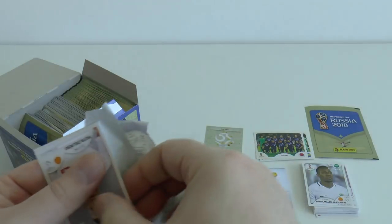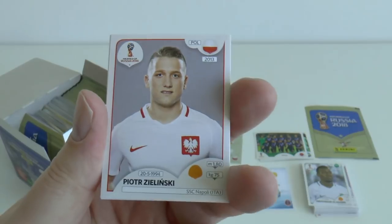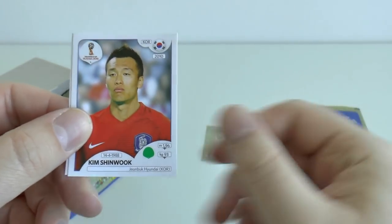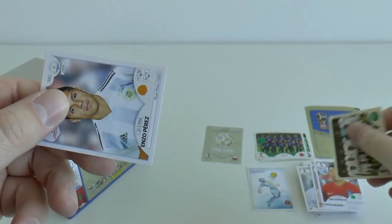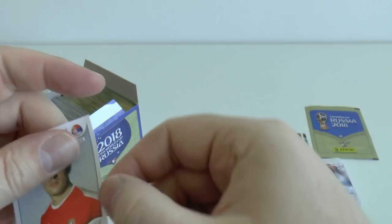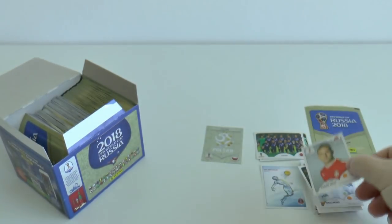Next up is the ex-Udinese, now of Napoli, Zielinski for Poland. Shinwok of Korea. Saudi Arabia team there, team lineup. Followed by Perez again, Enzo Perez. Next up is Dusan Tadic, Southampton's midfielder from Serbia.